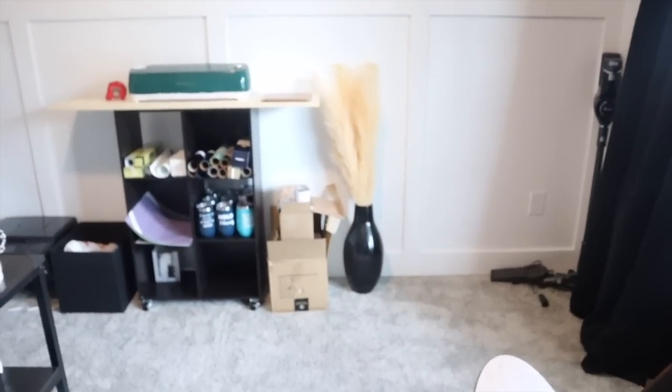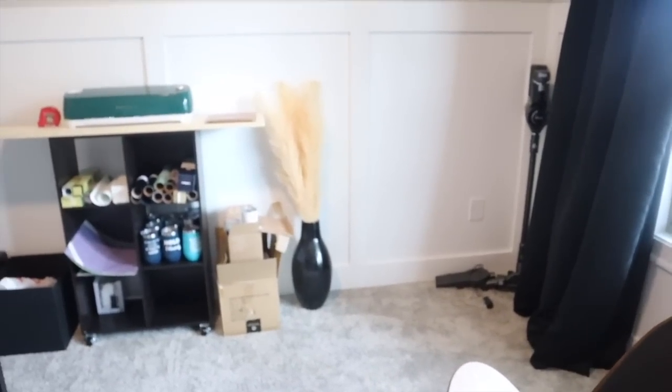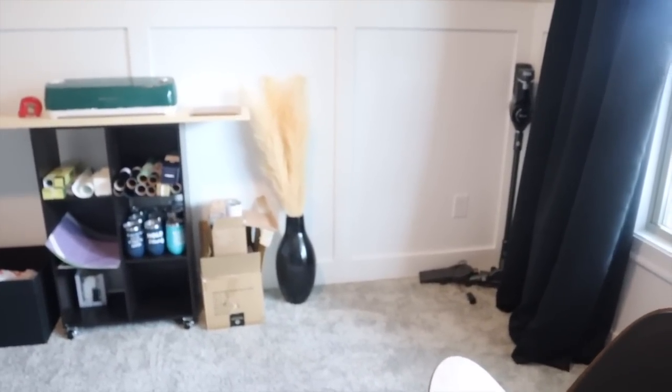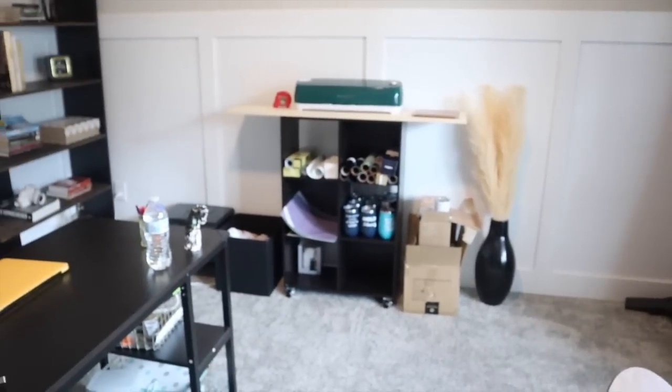But I did not buy any of those bins because the more I think about it, the more I realize I'm a hidden storage person. I like for my storage to be hidden. I don't like to see stuff. And when you come into my house, this is the first room you see.